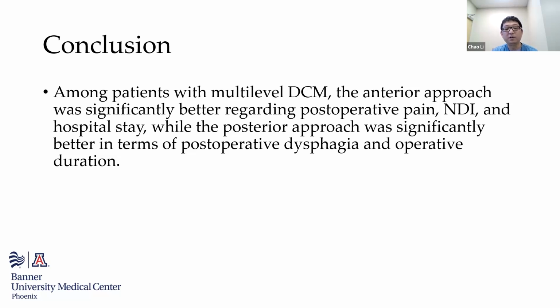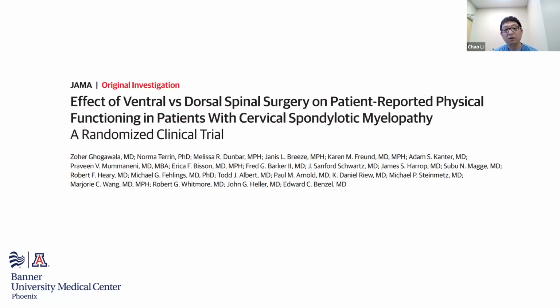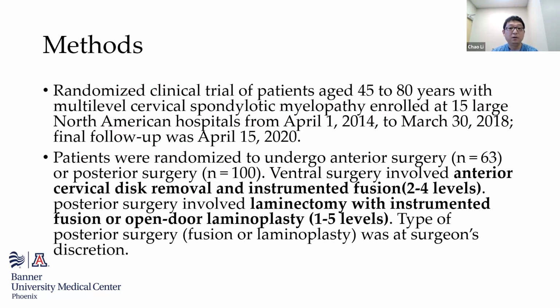All right, this is the first prospective randomized trial, and then I'm going to talk about one published a year later by the United States group, which is also a randomized clinical trial, published in JAMA, which gives a different conclusion. This study is a clinical trial of patients aged 45 to 80 in North America from 2014 to 2018. There are follow-up periods of at least 1 year.